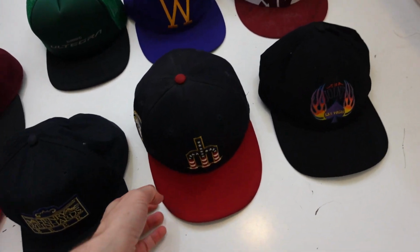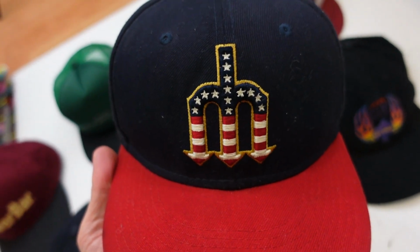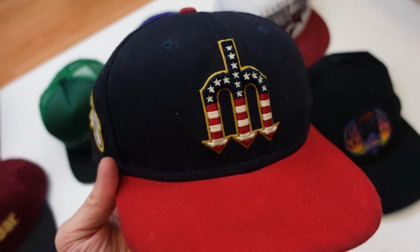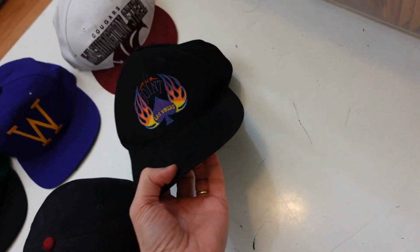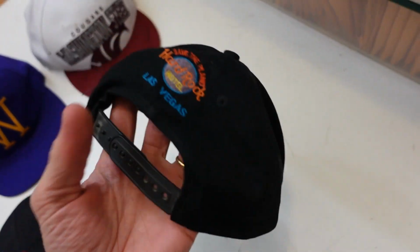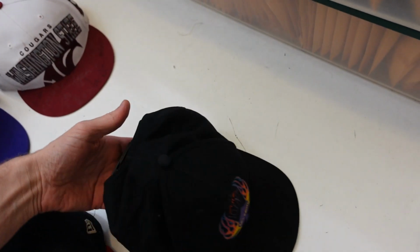This one is a Seattle Mariners hat. I did a little cleaning on this one, might be a little damp still, but it has that Mariners M on there. And on the side it has the American League patch, red bill, the green undercolor. This is a Hard Rock Cafe hat. It's called The Joint on the front. It says The Joint Las Vegas, and on the back it has the Hard Rock Hotel Las Vegas logo on there.